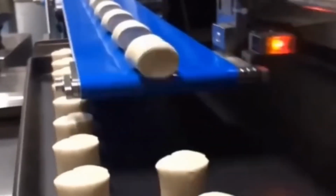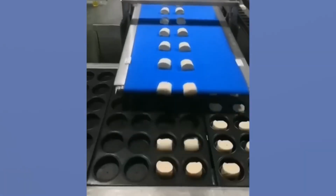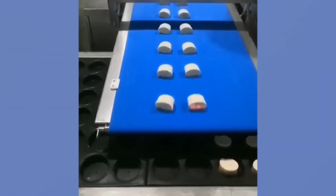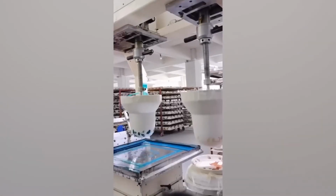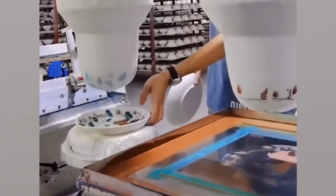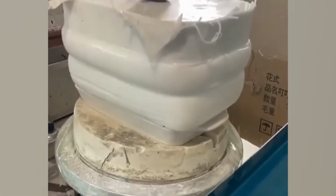In this factory, hundreds of perfect portions of puff pastry dough are produced every minute. They even use lasers to track the dough along the conveyor belt. If you'd asked me to describe how fine china bowls are painted, I would have never imagined this thing. It doesn't look like it should work, but it definitely does.